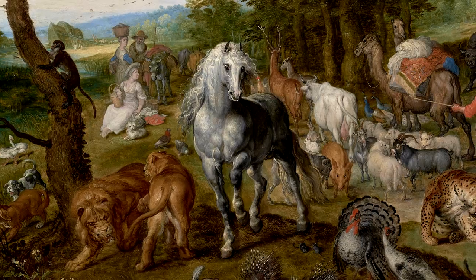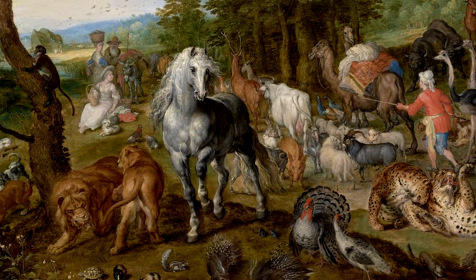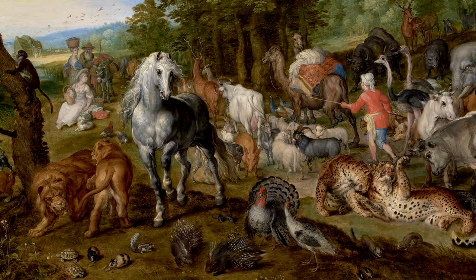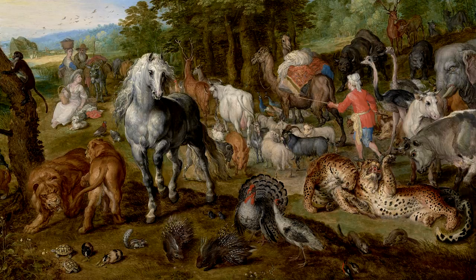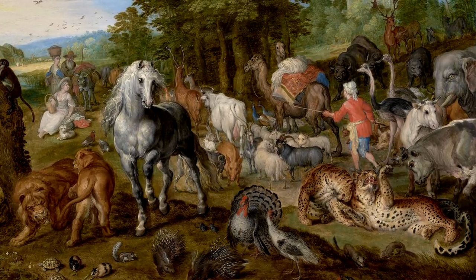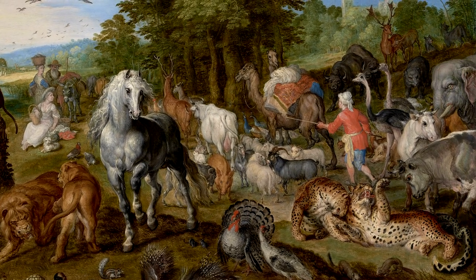The stream of creatures, some, but not all, in pairs, moves decisively along a well-trodden diagonal path, encouraged by one of Noah's sons in a red tunic tied with a yellow sash. Camels carry Noah's belongings, including a richly colored Turkey carpet. The lumbering, half-seen forms of an elephant and ox suggest there are still more beasts to come.